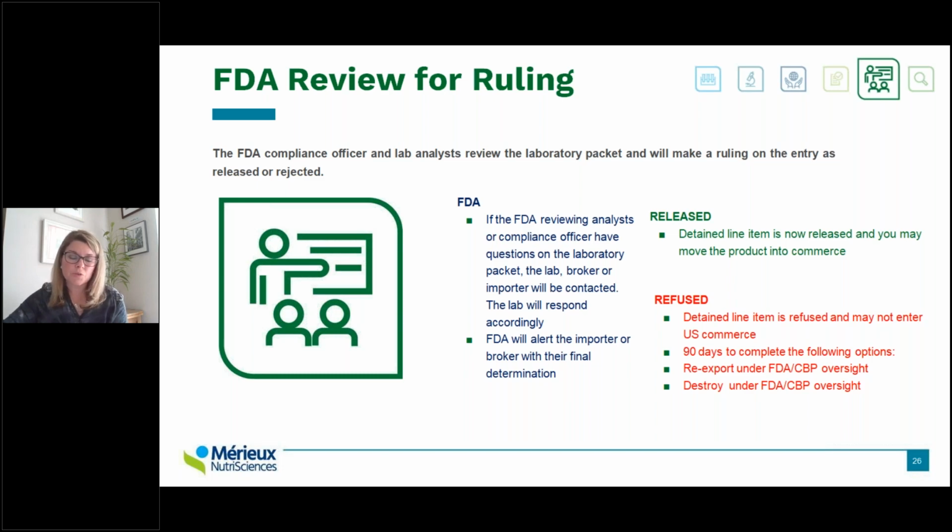The compliance officer does the initial review of the packet. They're making sure that specific documents are included in the packet. Once they approve it, it will go on to the FDA lab analytical team to review the scientific piece of the data in the packet. It then goes back to the compliance officer for their final decision to release or refuse. So if it's released, that's great. You're going to get a notice of action stating that the line item is now released, and you can move the product into commerce. If it's not released and they decide to refuse it because it's violative, then the product cannot enter US commerce, and you have 90 days to either re-export under FDA and Customs and Border Protection oversight, or you can destroy the shipment.